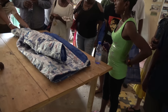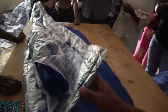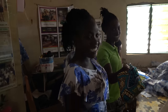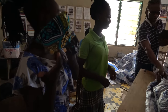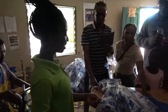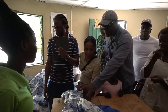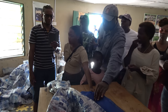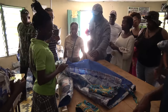So this is plastic that you recycle? Yes, this is plastic. Recycled plastic jacket? It looks the same. And this is already plastic like this, right? So all you do is get all the plastic together, clean it up, wash it, and then arrange it. Is it sewn together? Yes, it's sewn together. And this part is just for the lining.